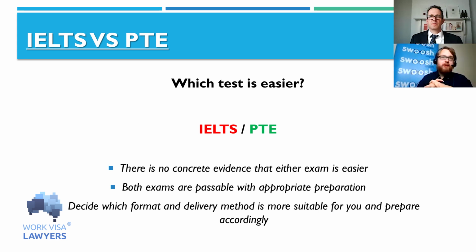Those things will make either exam easier for you if you know the format. What sort of things should people be looking out for, or what are some tips you might have in terms of improving or preparing for tests?